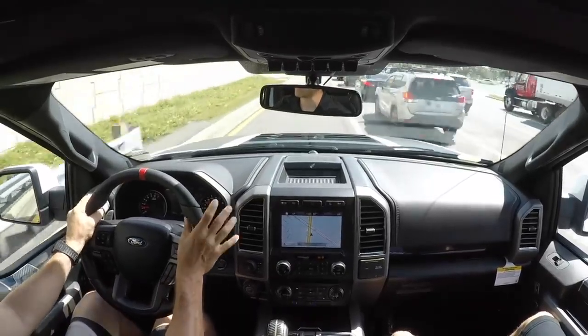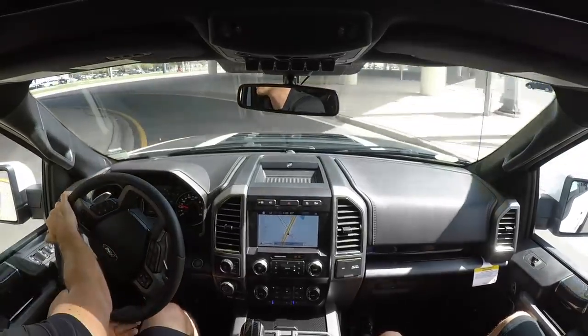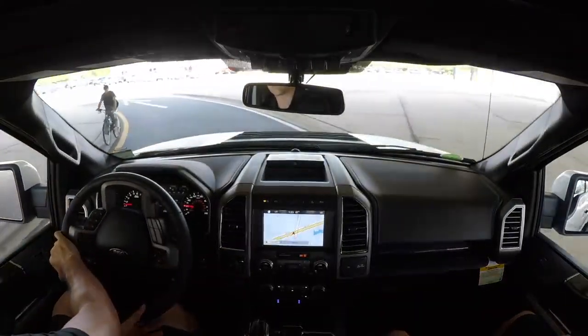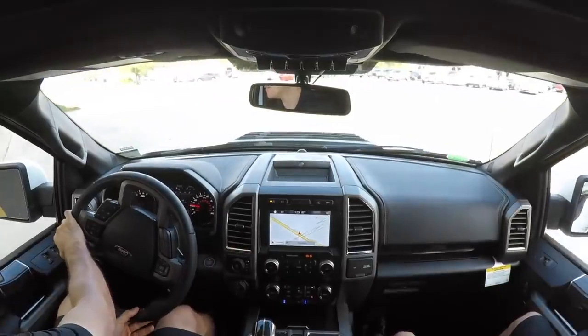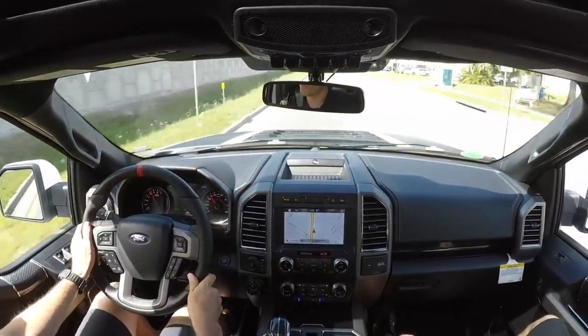On the brakes, everything stays straight and true. Turn in, guy riding a bicycle in the middle of the road. That doesn't seem very smart, but hey, it's Florida. On the gas and the turn, drops down, and we're off.